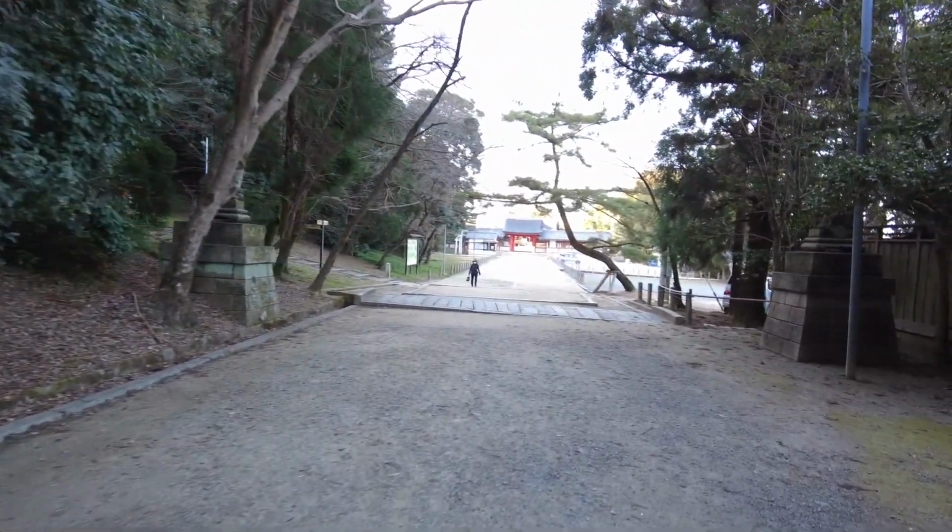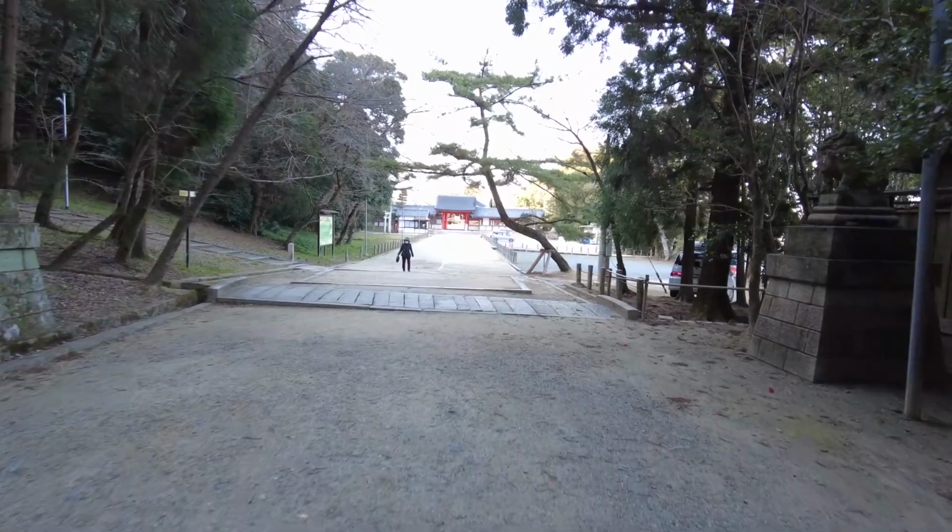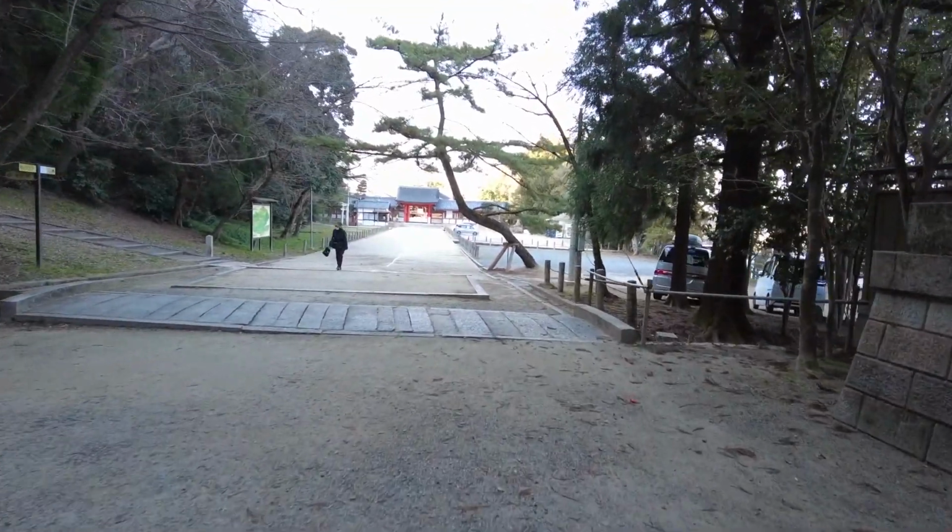So anyway. So we're going to walk around here. This is a really important place here at the foot of the mountain.